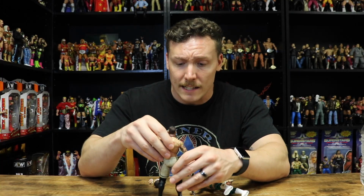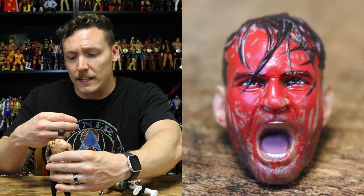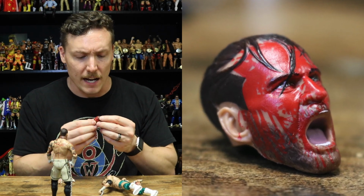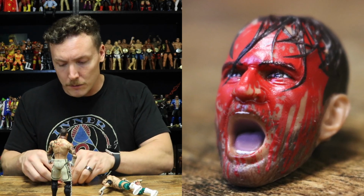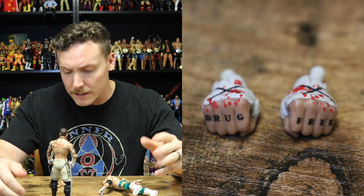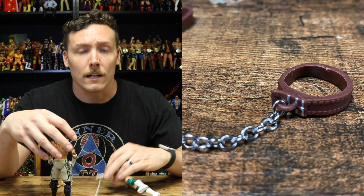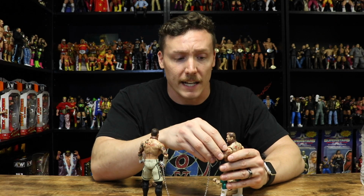CM Punk looks fantastic. His accessories include 1 extra head. It is a screaming head, and it is just absolutely covered in blood. You can barely see any of the skin tone at all on the screaming head, and this screaming head skin looks really good as well. Now he comes with 4 extra hands also. 1 pair of hands is straight finger hands, and 1 pair of hands is closed fist hands. Of course, this set also comes with the dog collar accessory, and it is like a real chain. It looks amazing and it feels amazing. Now we'll go ahead and do an articulation test, some comparisons, and then take some action shots.